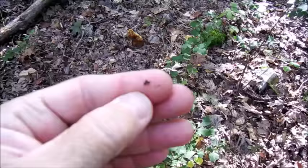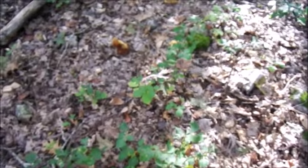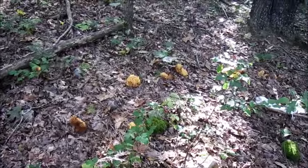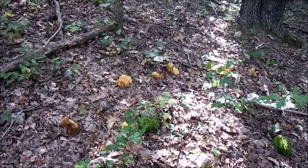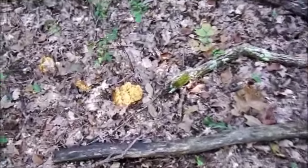Boy, I got that one. Little booger. Well, I'm gonna see if I can cut any of these off to be edible. This looks like it may have some salvageable sides there.